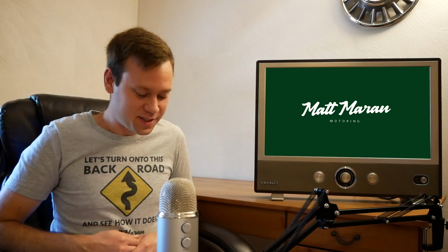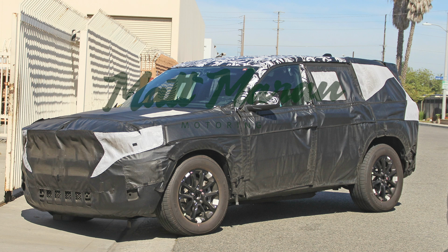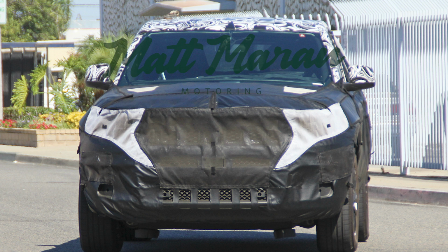So lots of news to go over this week, and the first is that we get a glimpse at the 2021 Jeep Grand Cherokee for the first time here. This is thanks to my spy photographer Brian Williams. It has heavy camo, so we can't make out too much here.